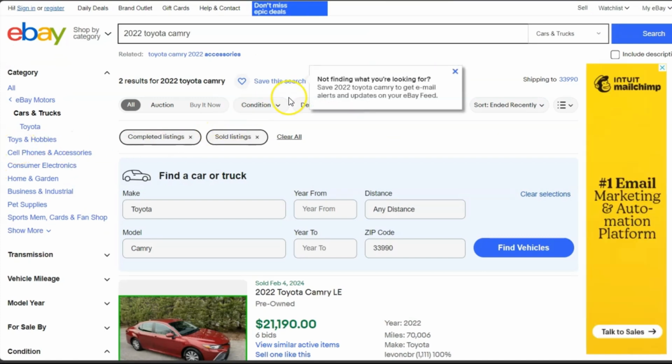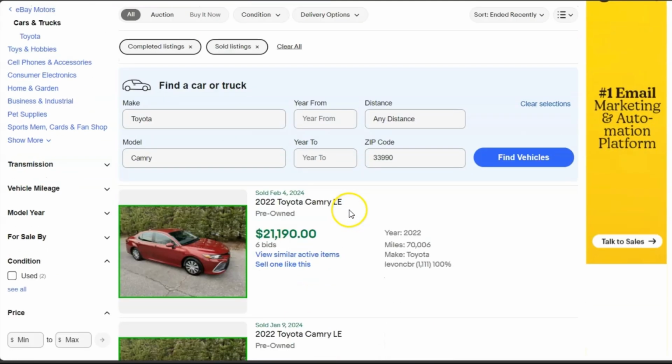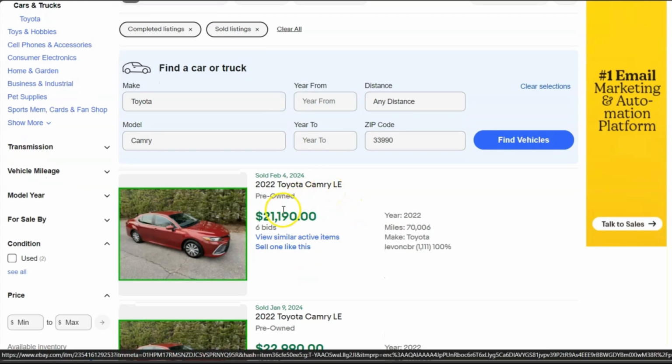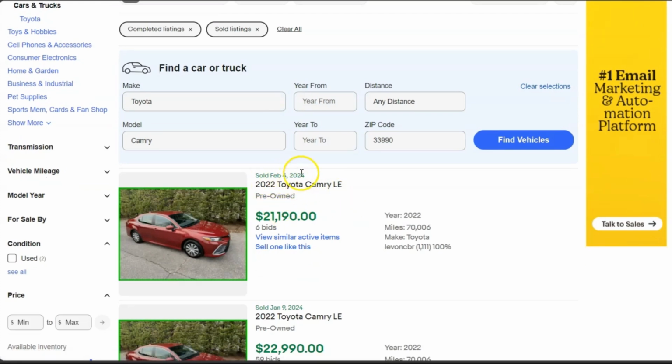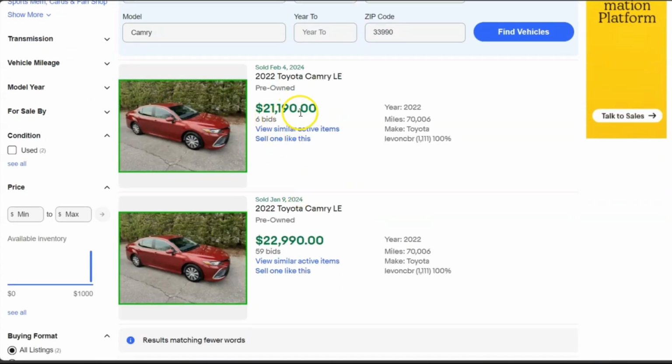So what eBay is going to do now is show you that same car that you have, what it has sold for. And you want to see here where it says ended recently. You can sort that however you want to, but I like to use ended recently because that's going to tell you what it recently sold for. So as of this filming, we are just a few weeks after the 4th of February of 2024. And this 2022 Toyota Camry, and notice LE, sold for $21,190.